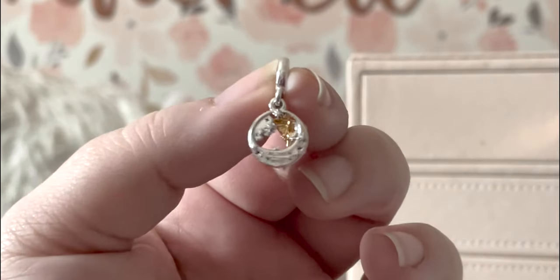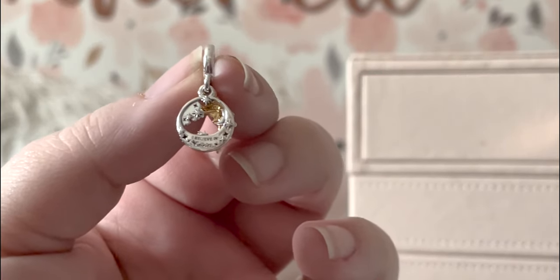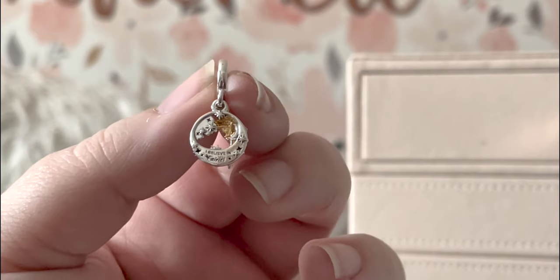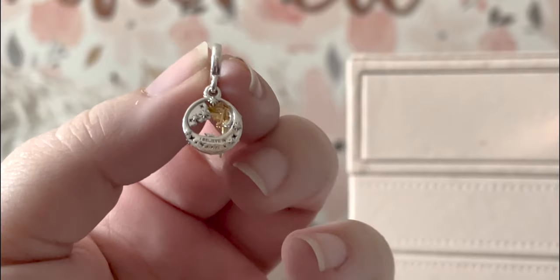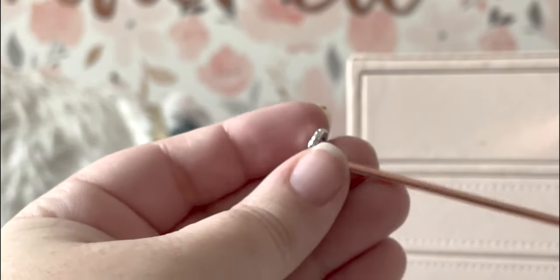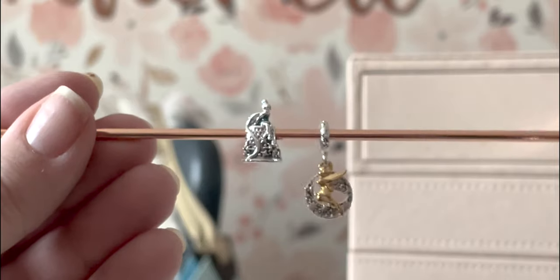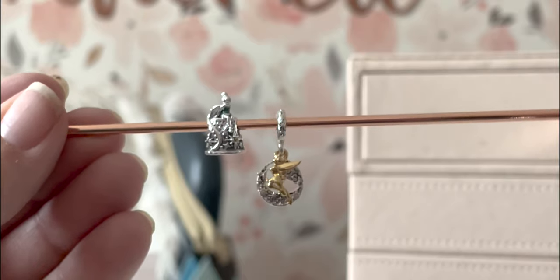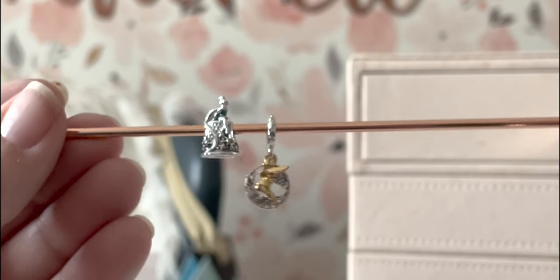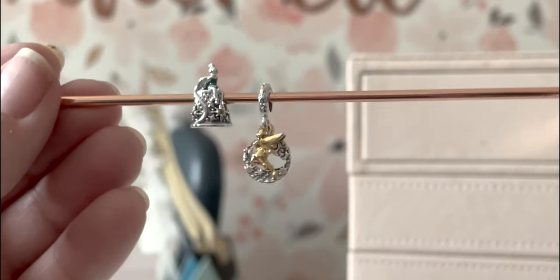And it says, I believe in fairies. Oh, that's pretty. I love that even the back is pretty. Like there's still the little stars and all the cutouts. It looks pretty from literally both sides. They do look really pretty together. And eventually I would like to have the ship to go on the other side and maybe put them all together. Or maybe just put the ship and Tinkerbell together and keep this one on my gold bracelet. But, you know, we'll see.